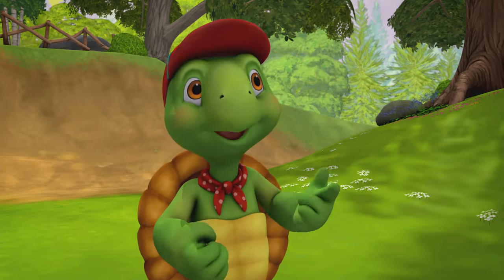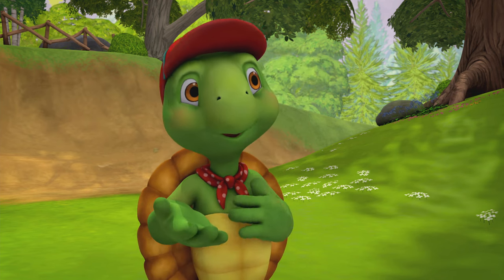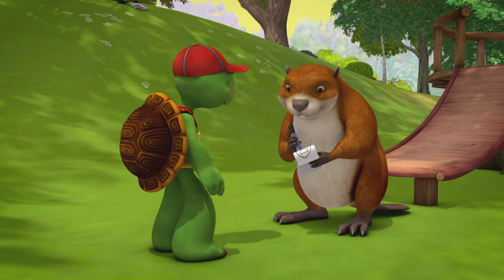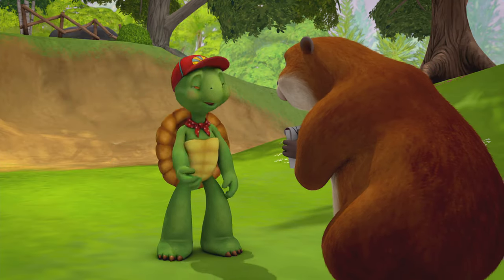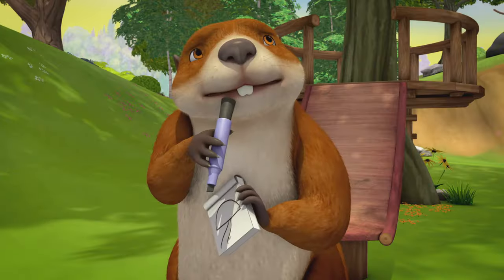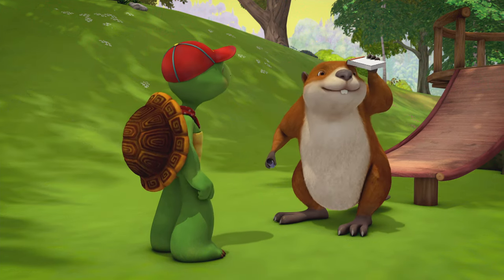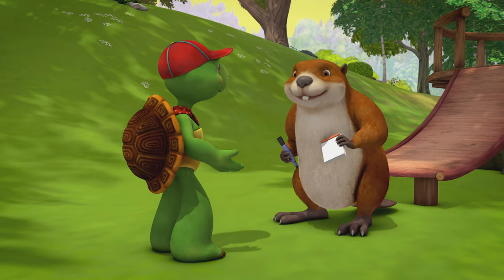Oh, we should find something that I like, that's special to me, the way your music box is to you. But I'm not sure about my favorite. Hey, that's my house! But I'm not sure what my house has to do with our show and tell. Oh, you want us to go there? To look for something? Okay, how about after school?